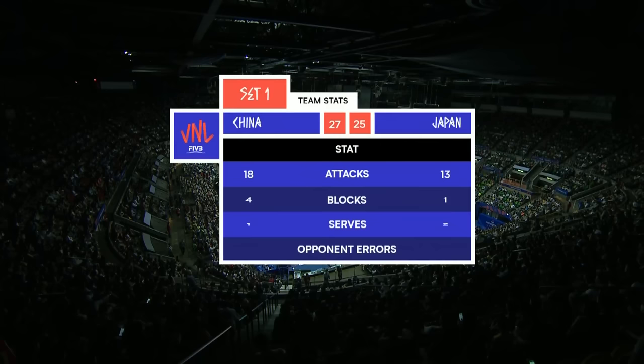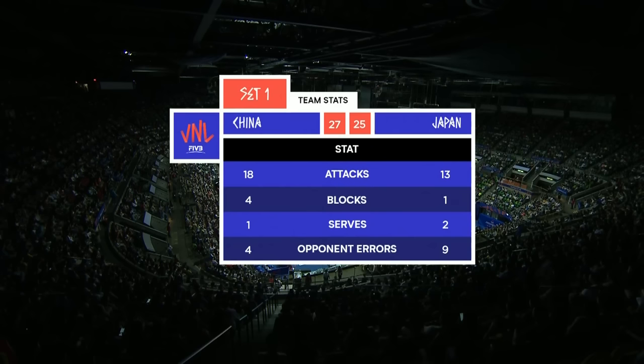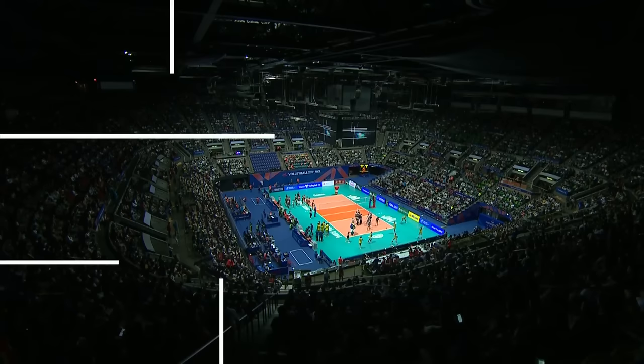Wow. Well, that was just the first set, ladies and gentlemen, wherever you are watching. And here are some statistics to back that fantastic first set up. China just doing it when they needed to do it. So got some really important blocks early in the set that got them a bit of a lead. But it's those two attacks from Zhu Ting under severe pressure towards the back end that got them across the line.